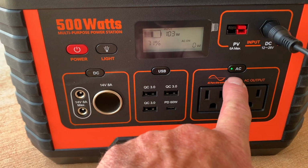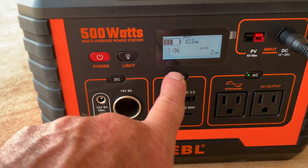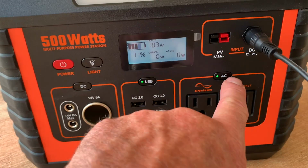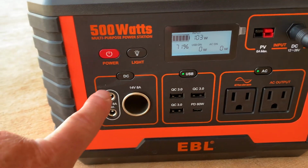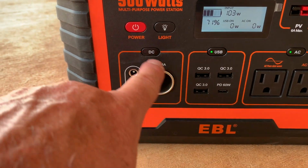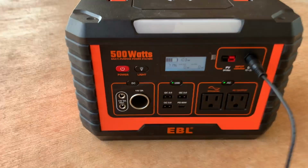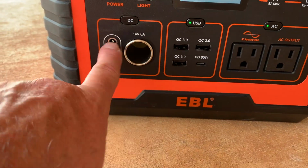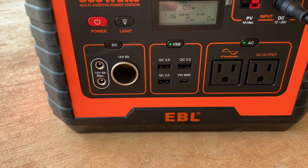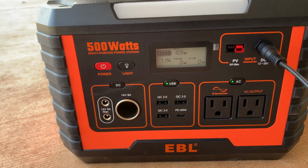And I think you can see that this light's on. So if I want to use this charger up here to charge my phone, say, just hit this button. Now you see it's on. I could use both of these if I wanted to. And then this is your cigarette lighter and your other outlets as well. I don't know how often I'll use this one. I'll probably use it every once in a while with the cigarette lighter, but not very often. I really wish they would get rid of this and add one more of these USB-Cs. That'd be really handy. Okay, so you can see now that it's charging through the wall outlet.